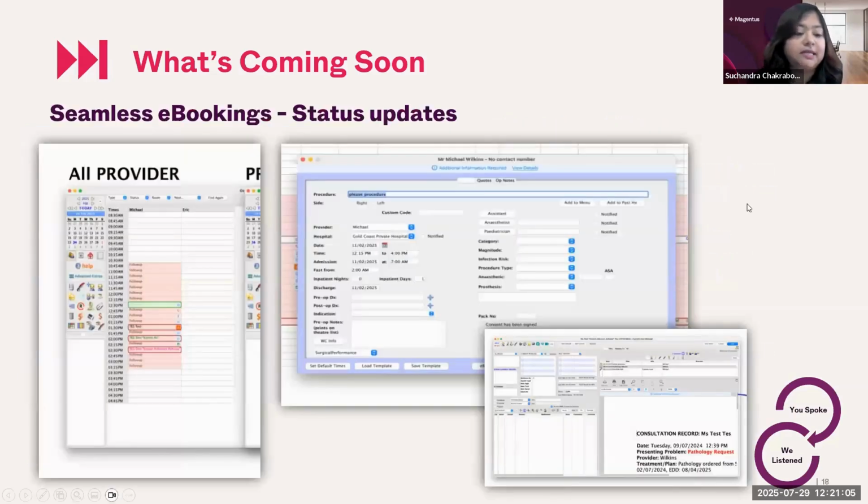One of the good things that come with e-booking is the automatic status updates. To keep everyone in the loop, you will get status updates right from your appointment book. Once a procedure is booked, it will wait for confirmation from the hospital. If the hospital needs anything, it will send a status back to the practice. And if everything goes well, the hospital booking will be confirmed, and all the status will be available in real time for our practices, in the appointment book, in the clinical window, and also in the procedure window. We believe that this will add a lot of value for our users, because those are all available in real time, and there is no need to do manual follow-ups or chase the hospital to see the status of the e-bookings.